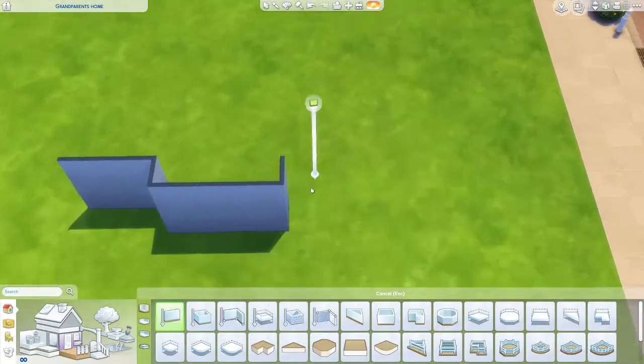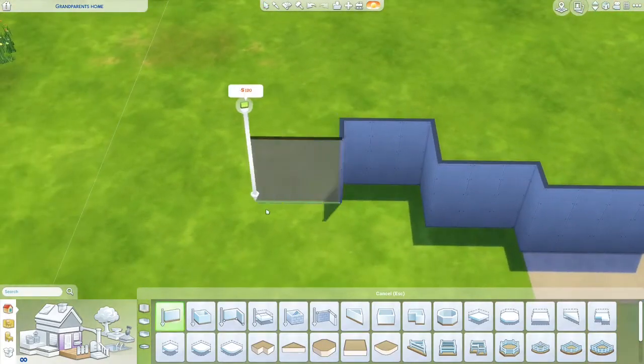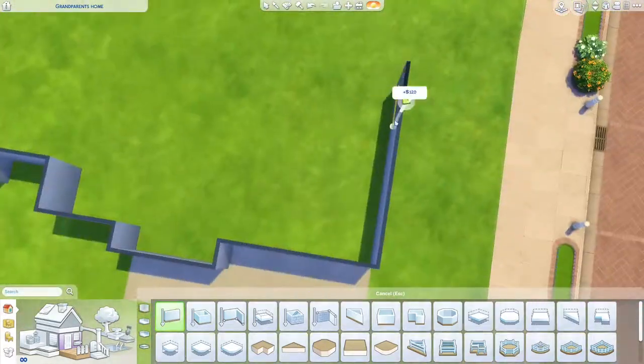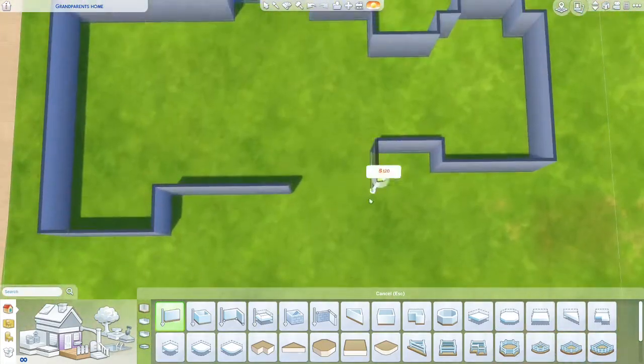Welcome to a brand new speed build. Today I have a grandparents' home for you guys and I'm so excited to share this. I built this back in the beginning of January, so it's been a while since I built this. So bear with me if I'm not 100% sure about the direction this build is going.